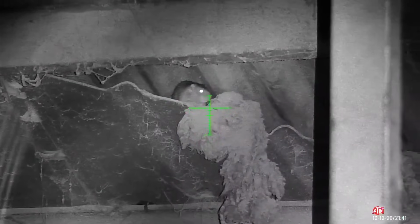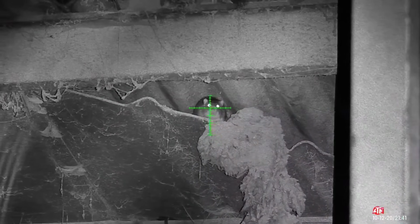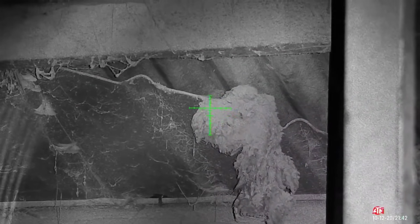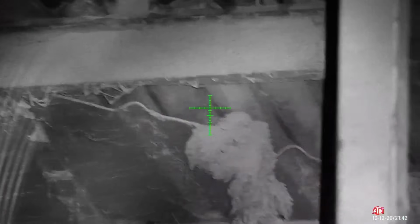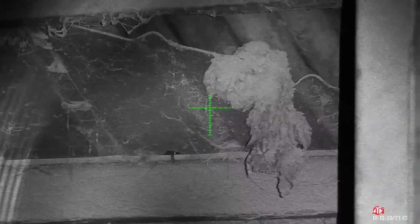Right, this is the first shot with the 30 cal. Oh my life! Oh my gosh! It's flat. Oh my gosh! Mate, did you hear that? Oh my gosh!